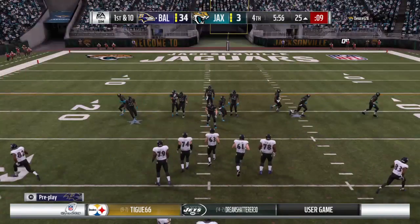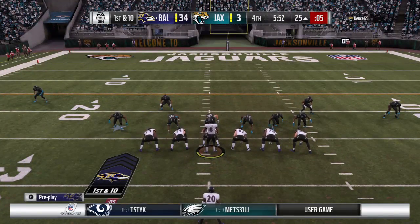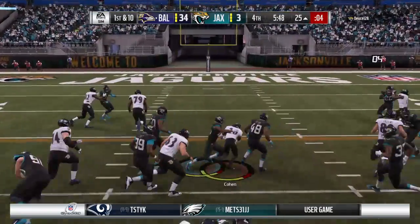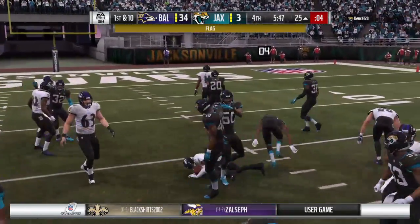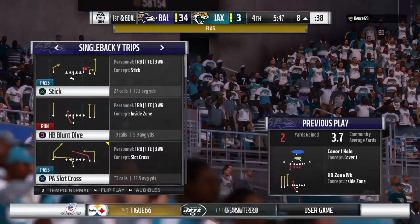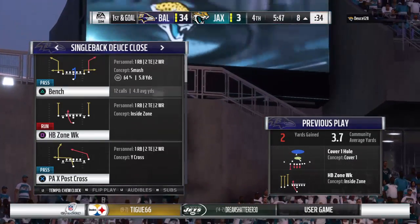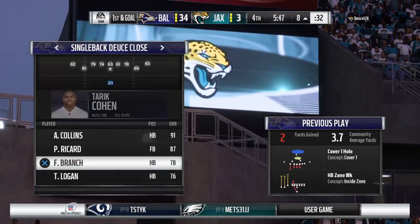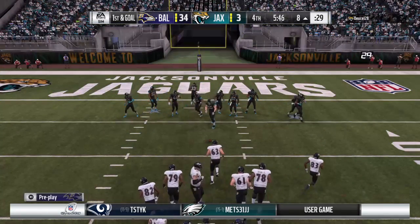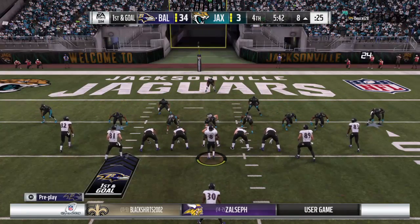All runs on this drive so far. It's 1st and 10. And on the ground they go with a running back. And he'll be brought down somewhat awkwardly here, and a late flag as well. I think this one's going to be a face mask. And now it's 1st and 10. A big mistake, especially when you factor in the personal foul yardage.